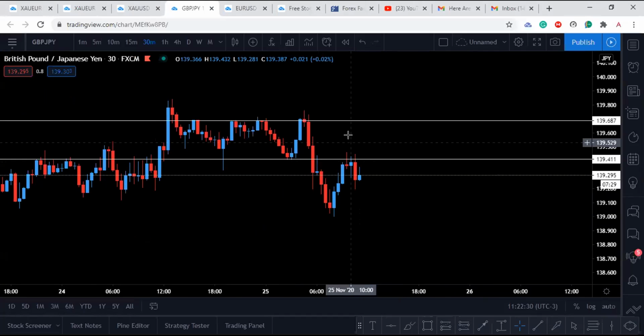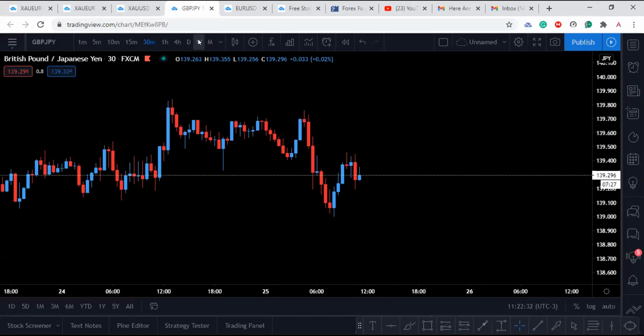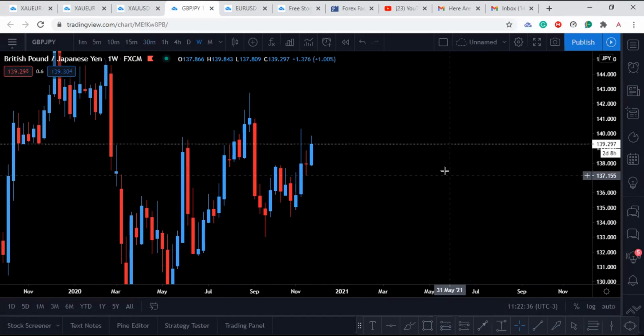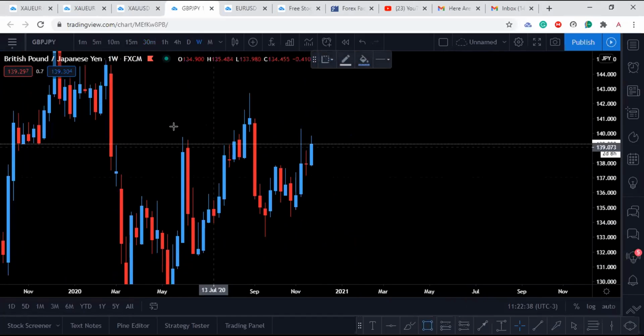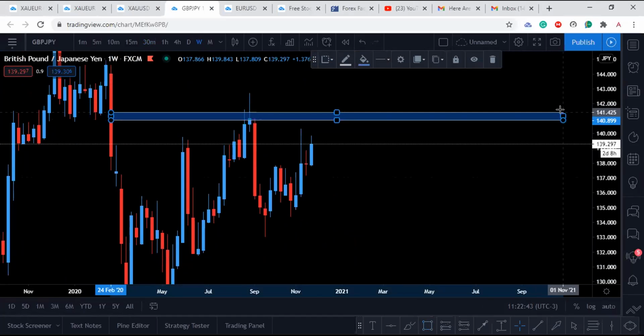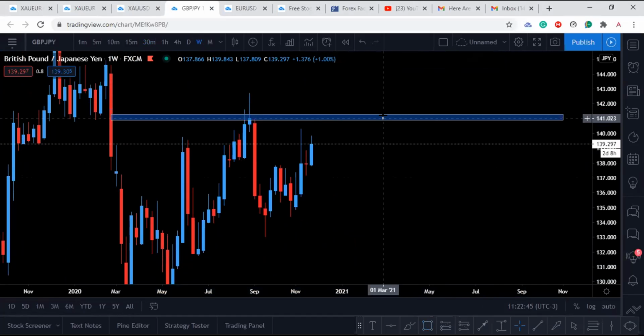Here we have GBPJPY. Let's start from the weekly time frame. In the weekly time frame, we have a super bullish move, and we are heading towards this level. This is the weekly point of view.